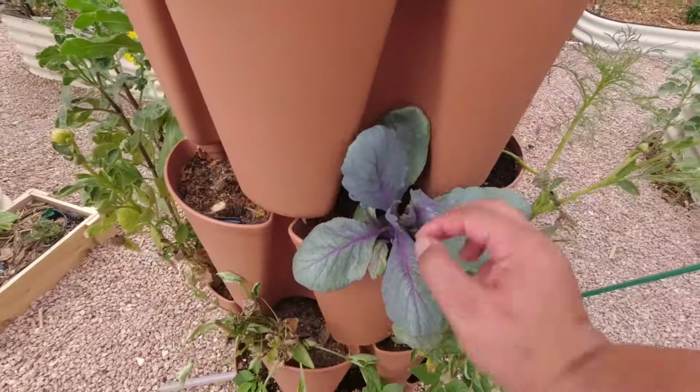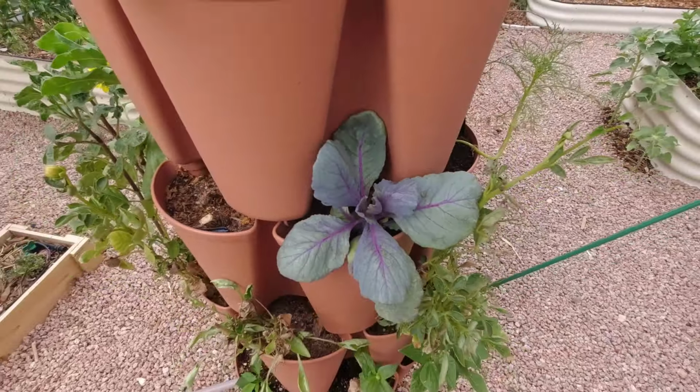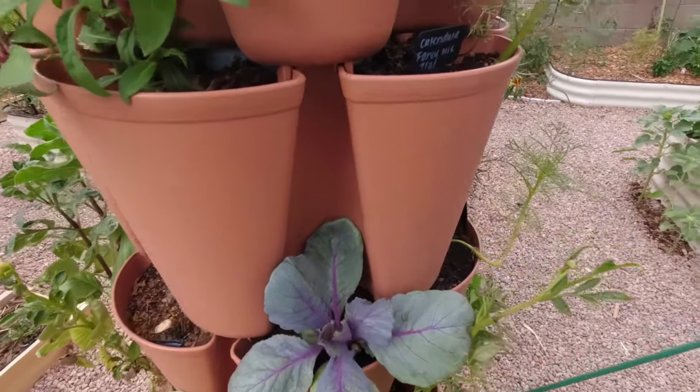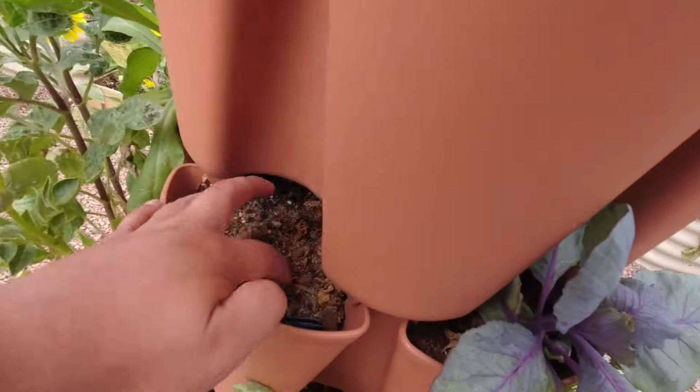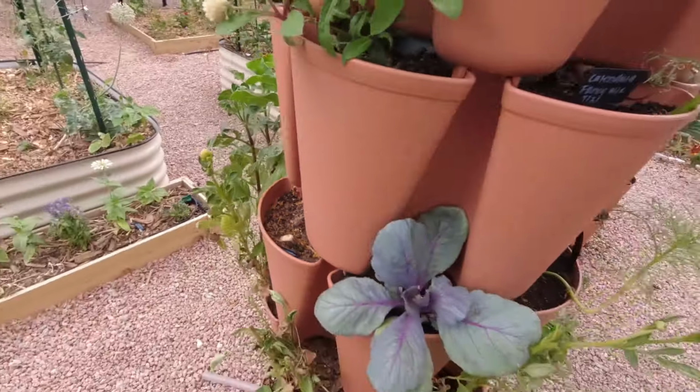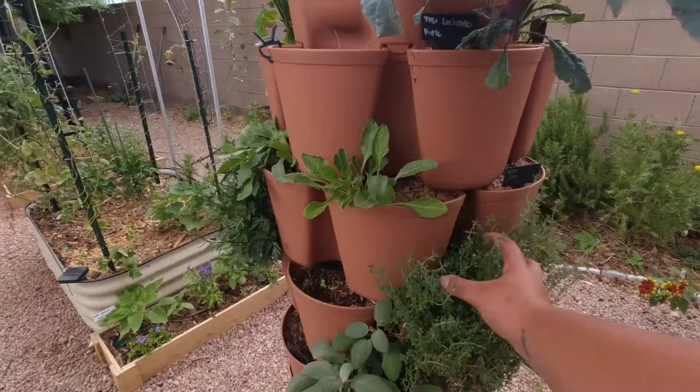This is a cabbage that I cut back and didn't dig out. So, you know, a lot of the time they come back. Here's another one. You can see some sprouts down there, so brassica forever. This other green stalk I just have with herbs.